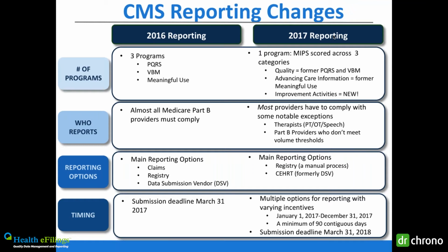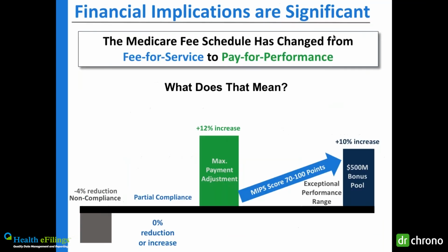You can report the full year, which means from January 1st all the way through December 31st. But everyone needs to report a minimum of 90 contiguous days, or submit one measure. Even CMS now is coming out and saying that really the best thing that you can do is to report as much data as possible, and they're really recommending that you report for the full year, even though they are giving you some other options if you don't feel ready for that. And again, the submission deadline is March 31st of 2018.